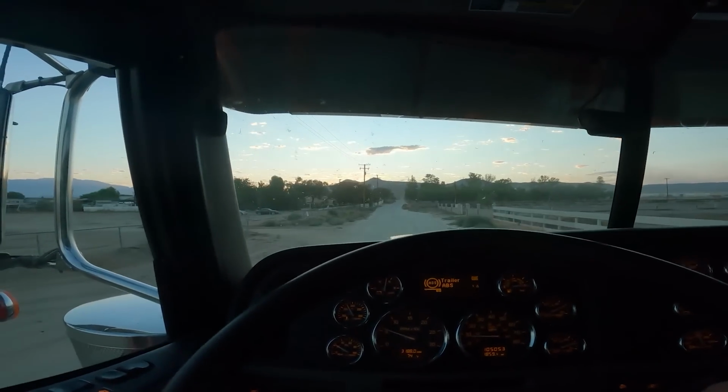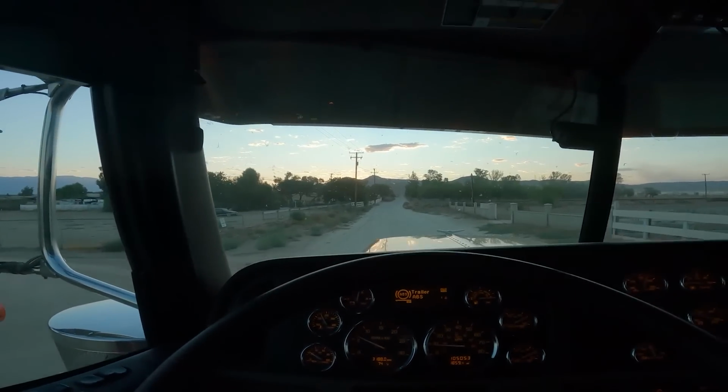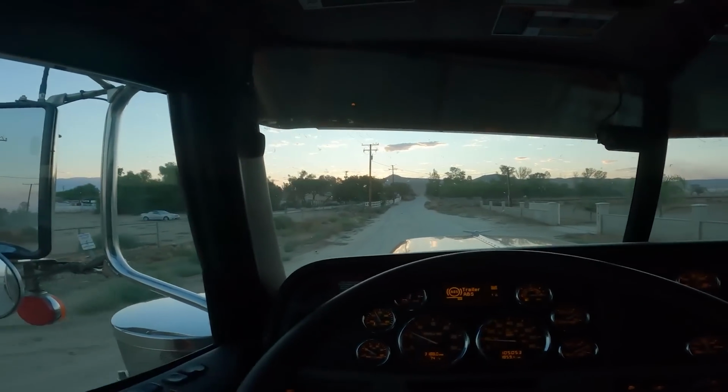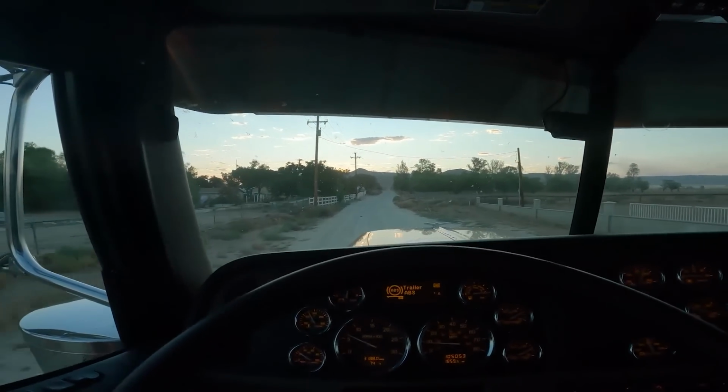The Dirt Road Chronicles start. So I already called the customer. He suggested coming down this road instead of the way the GPS was leading me because this road's a lot more accessible. So props to him for letting me know about that.